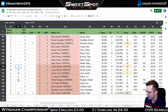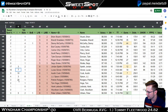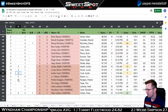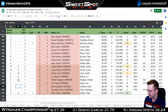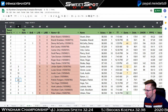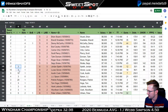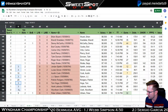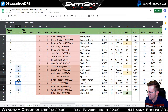So we have 3 there. I guess we put Lucas Glover in 3 as well. Yeah, I'm going to put 3 in all the golfers that I just don't care to play, and then kind of go back from ownership from that. 3, how much does that equal? 18. So 28 is what we're looking for.